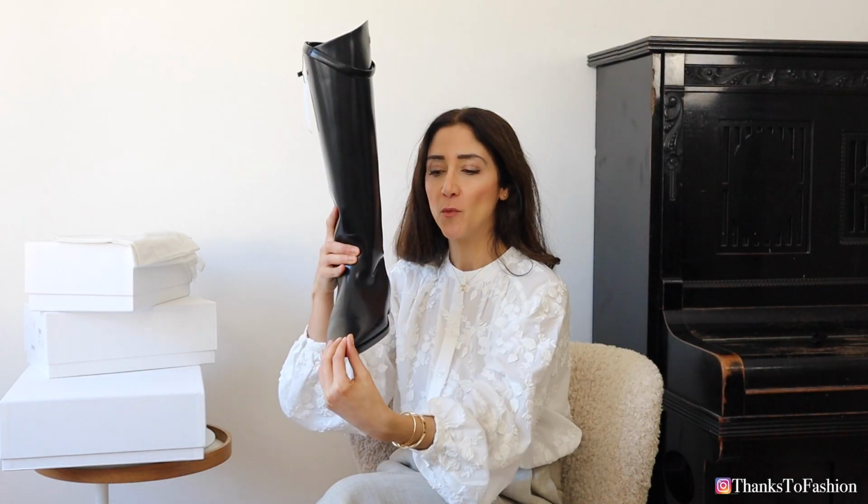They also have a pair of boots with a kitten heel, a more pointy toe and a wider shaft, maybe a bit shorter than this one, and with croc embossed leather. Those look amazing as well. I will link them down below. Go and check them out. They look really nice. But because of the toe area, I thought with those I would need one size bigger, and that's why I didn't go with those.